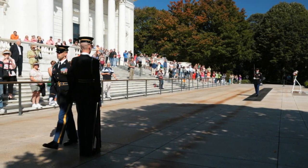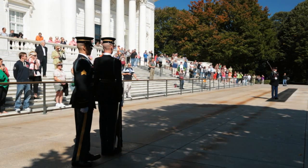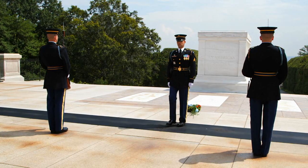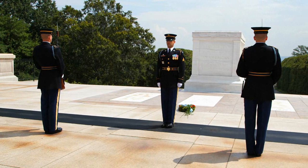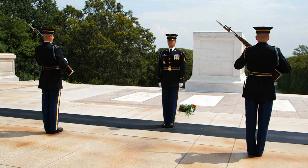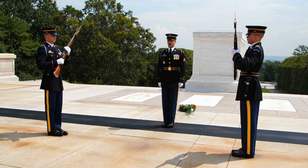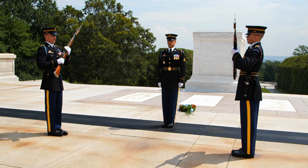It's considered one of the highest honors to serve as a guard for the Tomb of the Unknown Soldier. Many will volunteer to serve in this position. Only a few will be accepted into training, and only a small percentage of those soldiers will actually serve as guards. In fact, the badge that identifies the soldier as a tomb guard is the second least awarded decoration in the entire U.S. Army.